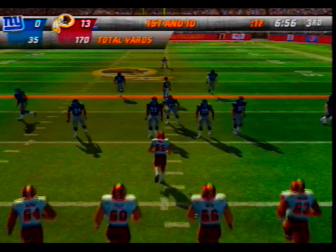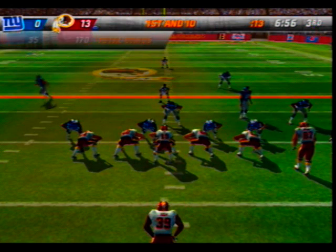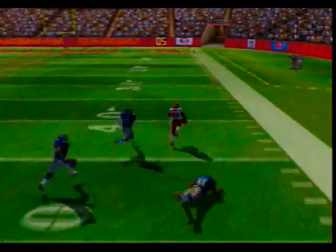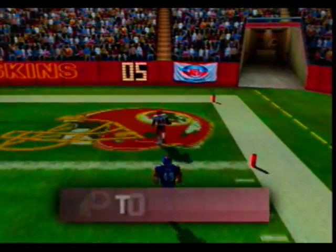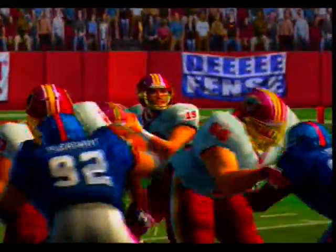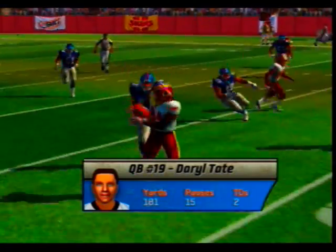First and 10. The Giants come out in a dime package. Defense, get ready. Let's turn it up, D. Gets rid of it. Complete to the wide receiver at the 40, the 30. Receiver running and breaks free. Touchdown, Redskins. I tell you, this is nice work by both the quarterback and the receiver. Watch it here. He reads the coverage, looks for the best option, and then throws it to him.